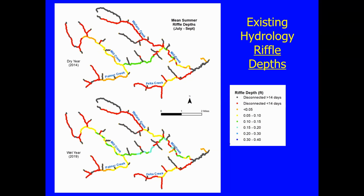So what we see here, when we look at the disconnection riffle depths, much of mainstem Mill Creek remains connected. There are a few short reaches that experience short-term disconnection in the middle of Mill Creek. The lower reach is extremely dry, disconnects for a long period of time, even in an average year. And we'll talk more about what that means for coho outmigration in a minute. We also see that Palmer Creek retains pretty good flow connection in the lower reach. Felta Creek, okay in the middle, but pretty dry in the lower and upper reaches. And Wallace Creek, really pretty dry throughout.